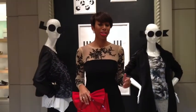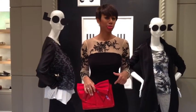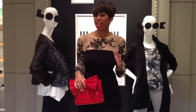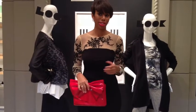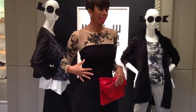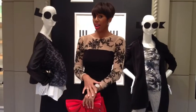Here we have look number 4 on her fashion line, and the feature for this segment is more about the accessories, namely the shoes. I've opted to take a classic black dress. I'm wearing David Meister. One of the reasons I happen to love this dress is the ruching to the side, very slimming, ladies. Paired back to a net overlay to the bust area and sleeves.